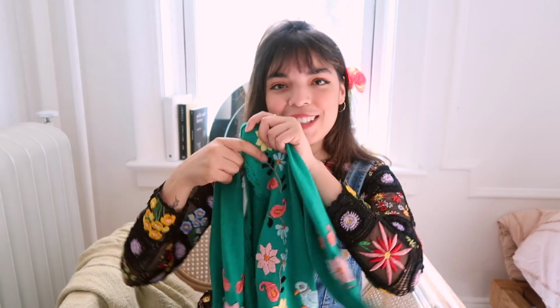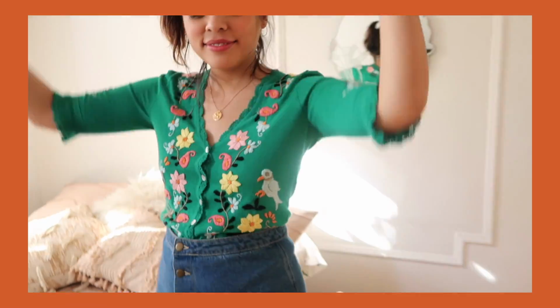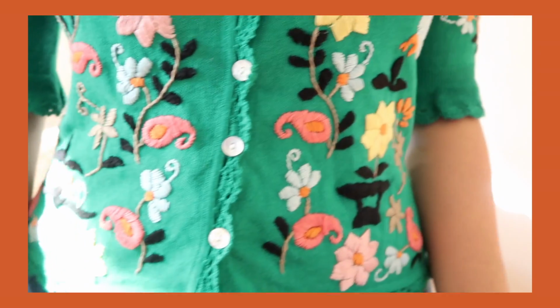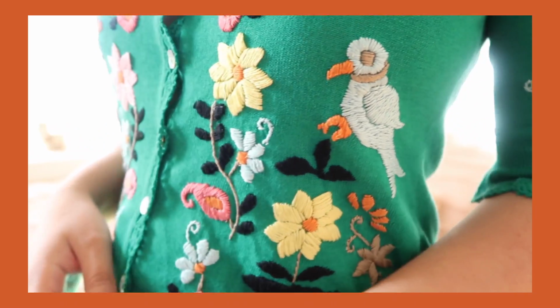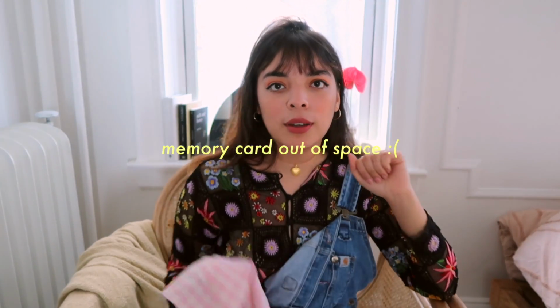And oh my gosh, I haven't actually shown you guys the cardigan itself, but this one is completely embroidered, all hand done. You can tell just by looking on the inside of the fabric. It's got some flowers, some leaves, little paisley, and a bird on the side, which is what immediately sold me on it. I'm obviously a huge sucker for embroidery and patchwork and that kind of thing, and I just think that this is a stunning piece. Oh, my time is running out. Frick.